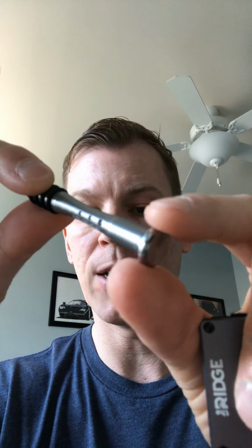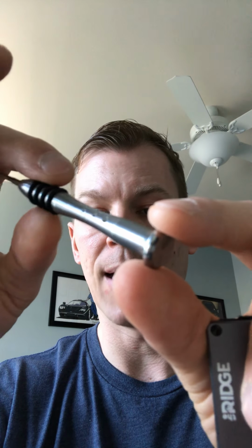The top here swivels. So as you can see, it swivels around, while the top that I'm holding here stays put. And that just makes it easier. So if you want to put it in your palm and turn like this, you can. It's very nice. Well done, Ridge.